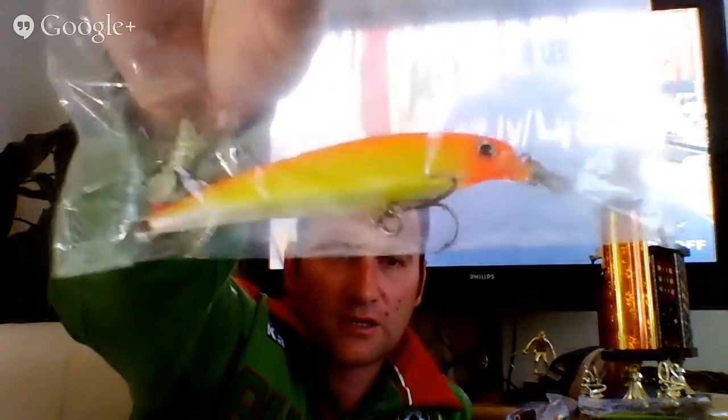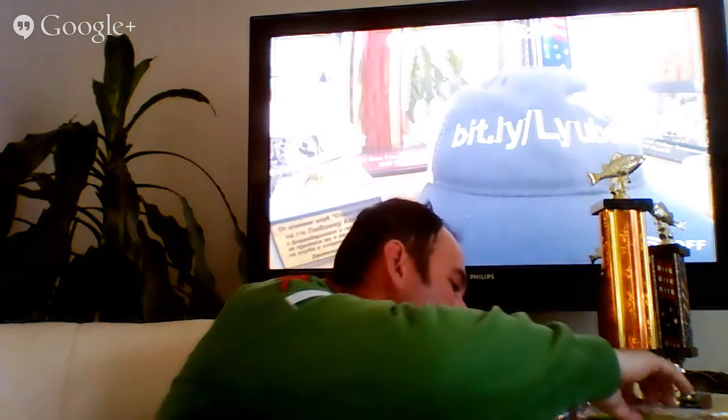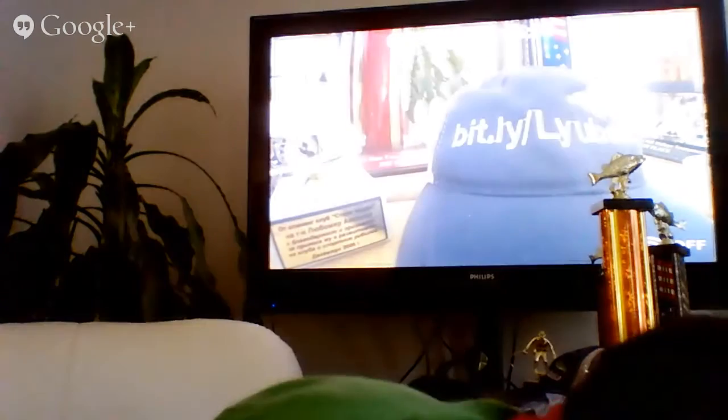And then X-Wrap. This one is a X-Wrap size 10. Beautiful lure. Those new in the box are about 12 to 13 bucks in the store. So you go figure how much it costs to you. Let's see these. I'll put these together.